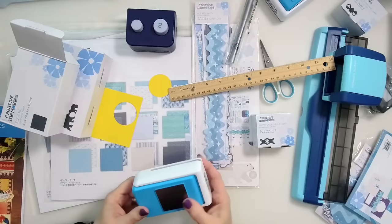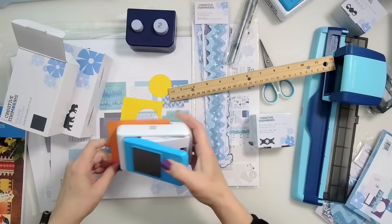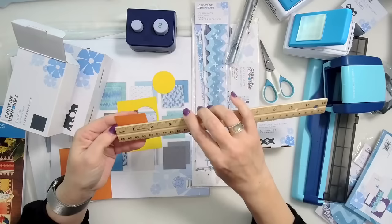Oh, I'm going to have to get another scrap. Hang on. Let's do orange. Oh, got to get a big enough one. Here we go. Orange. And this one's going to be, wow, they punch really nice. They did still have some oil on it. I should have used a scrap first. Okay, let's measure it. 1 3/4 again.